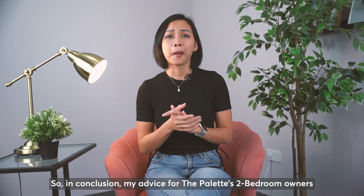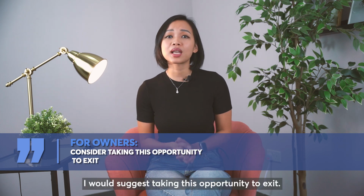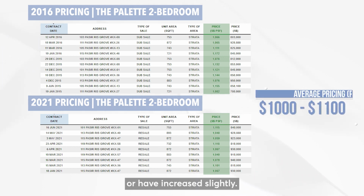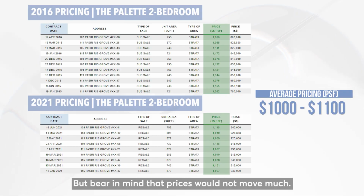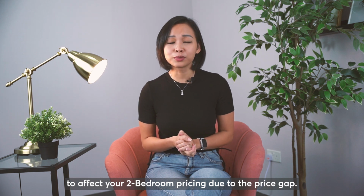So in conclusion, my advice for the Palette 2-bedroom owners who are looking to sell but not sure if this is the right time, I would suggest for you to consider taking this opportunity to exit. Based on the latest 2-bedroom transactions, 2-bedroom prices have either rebounded to 2015's pricing or have increased slightly. But if you have no intention to sell, that's perfectly fine too. But bear in mind that prices will not move much. The launch of Pasir Ris 8 is unlikely to affect your 2-bedroom pricing due to the price gap.